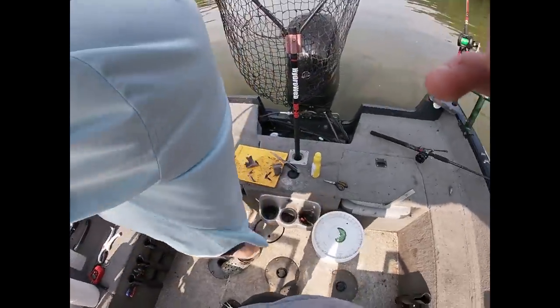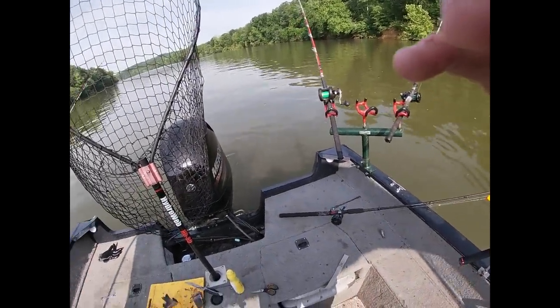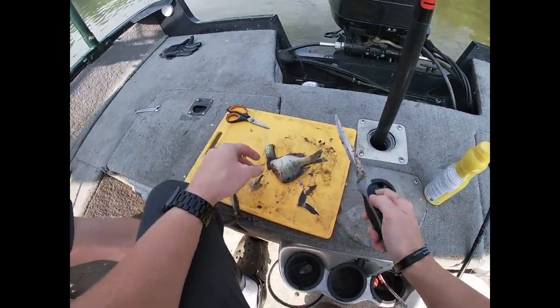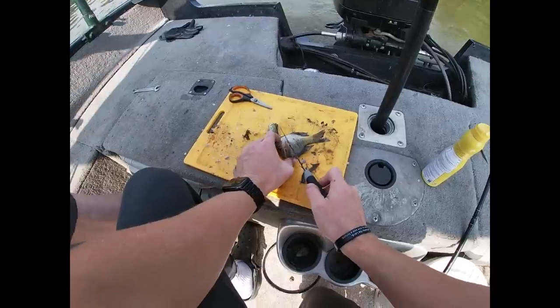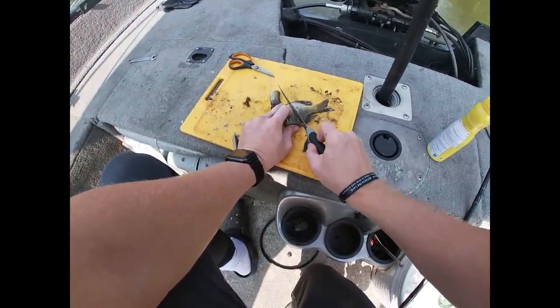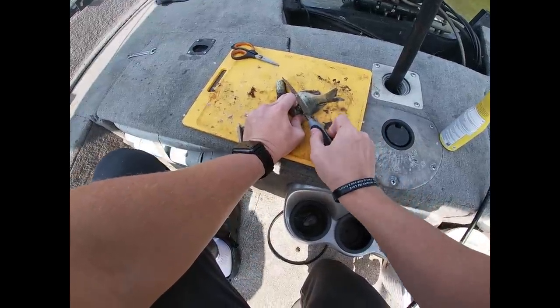Well, I gotta get my other baits down. I've only put one bait down since we got here. All right, well, I'm just now cutting up my third bait to throw out. I haven't even gotten all my baits out there, and Dad's already had all sorts of chaos. Re-rigged and packed out.